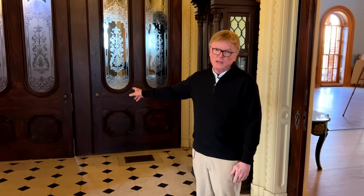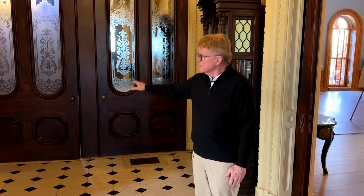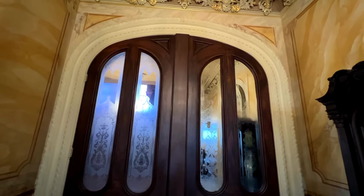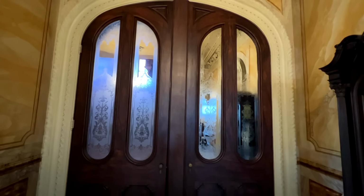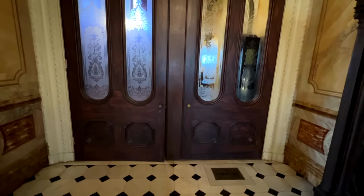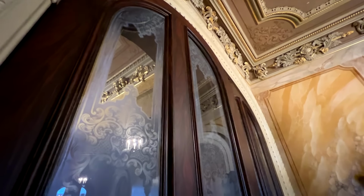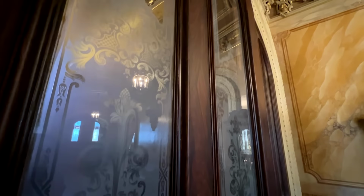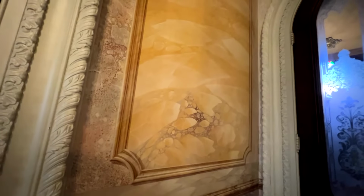This is the door we just came through from the Walnut Hall. This looks like a door, but it's not. It was placed here by the architects because symmetry is a signature of Italian Renaissance architecture. And in order to keep the symmetry throughout the house, he concocted this architectural trick. Notice that the incredible trompe-l'oeil continues through this room.